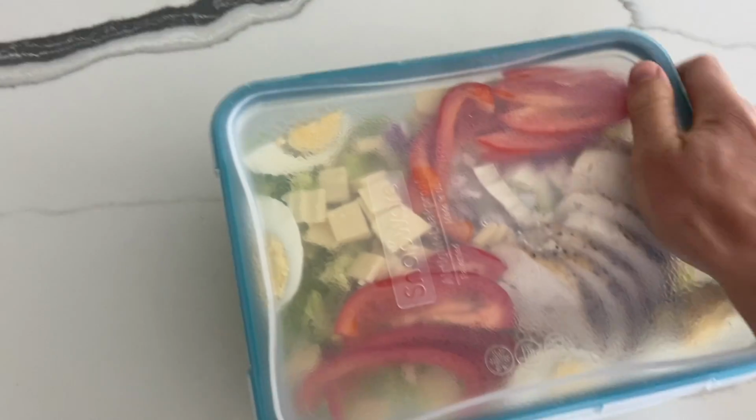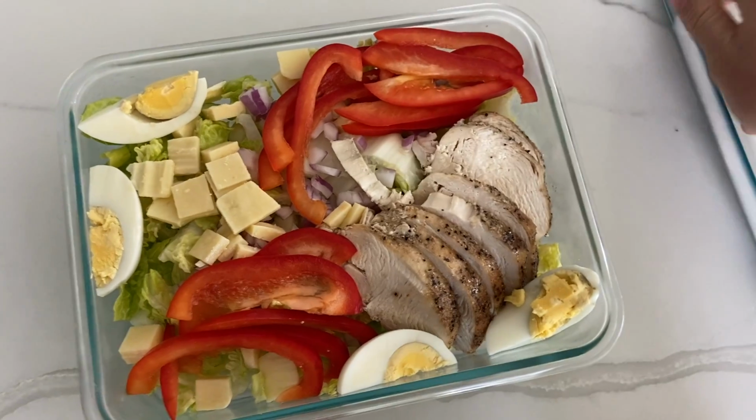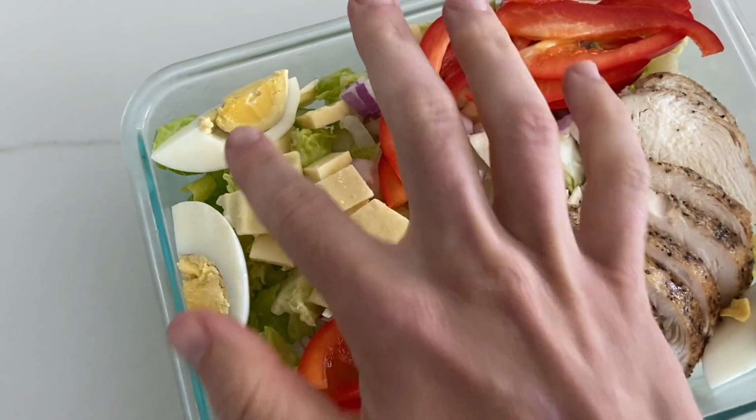This was supposed to have an avocado, and I thought that I grabbed enough avocados, but I think maybe Trevor had taken one. I'm just gonna blame him. He probably took it. So to help compensate for not having that extra avocado, I just added in a little bit more cheese for a higher quality fat. So this is also usually eaten at my desk while I work.